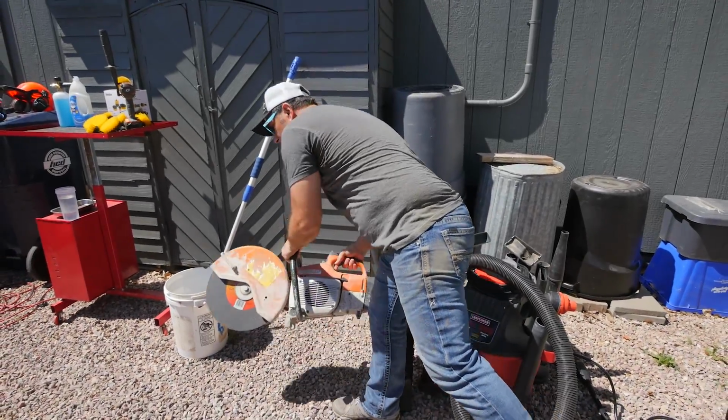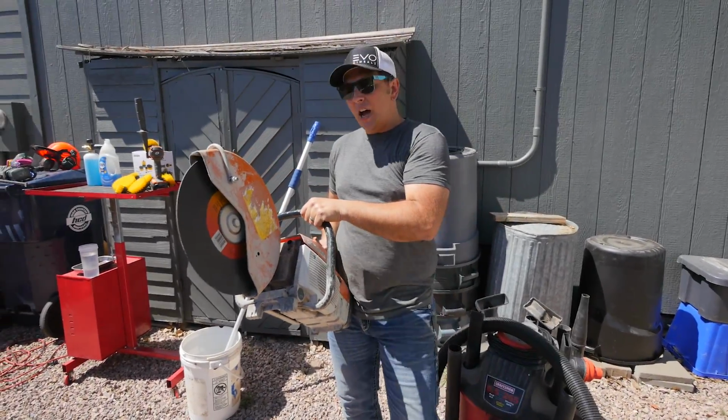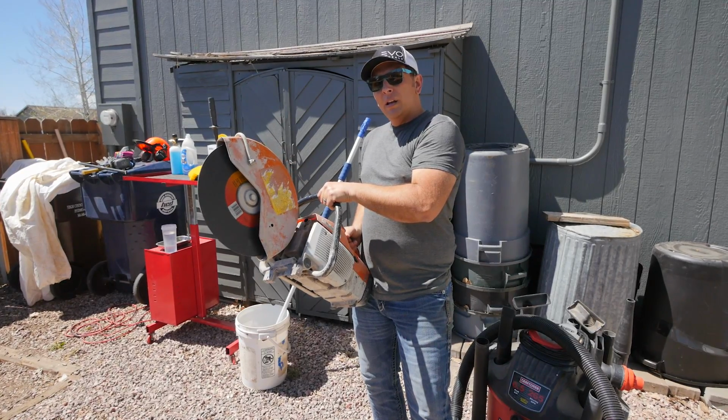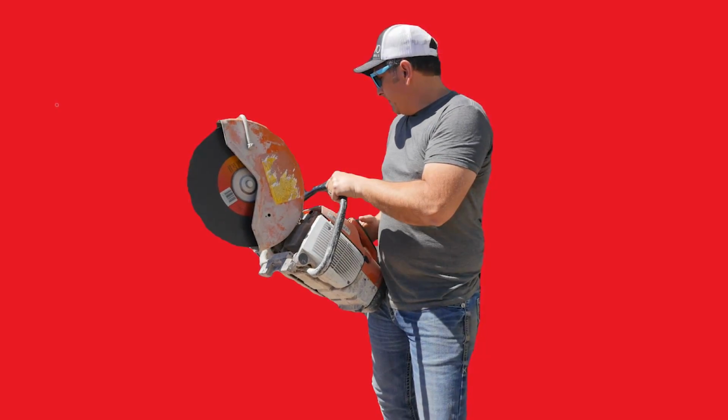The latch on the hood seems to be stuck. So guess what we're going to be doing today, Kiara? You gotta cut it open. We're going to be cutting that puppy open.